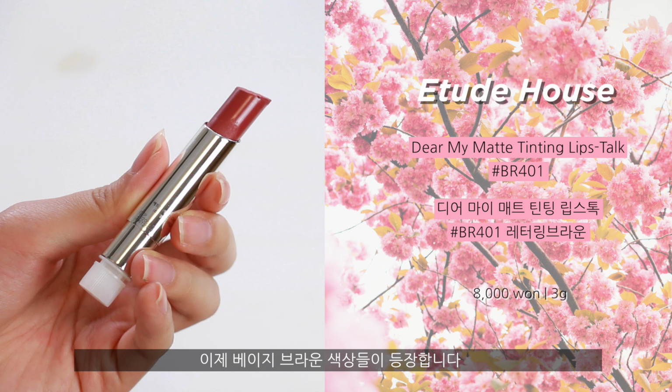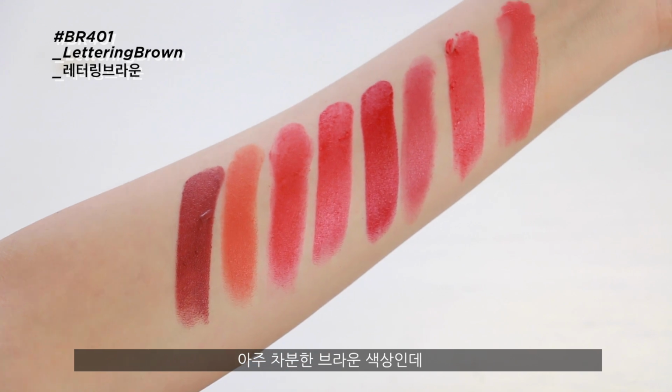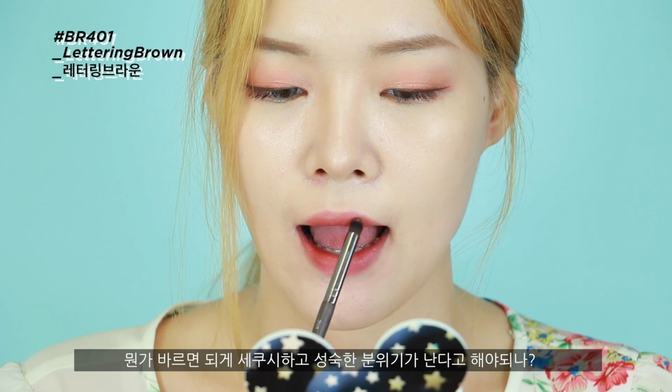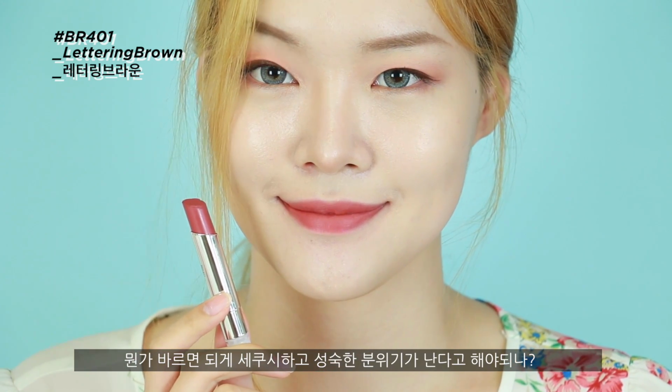Now on to the beige brown colors. Here we have lettering brown, which is another favorite of mine. And this is a muted soft brown color. I'm a sucker for these because I think they just give you that very sexy, sophisticated look.